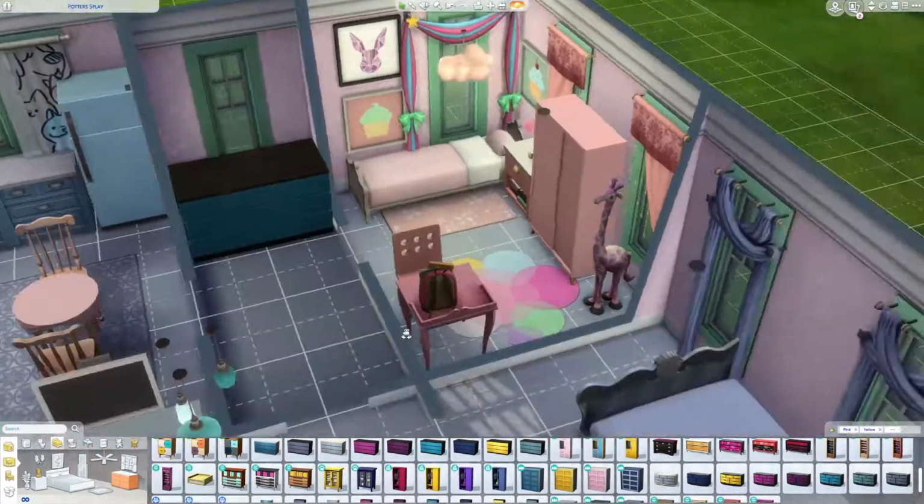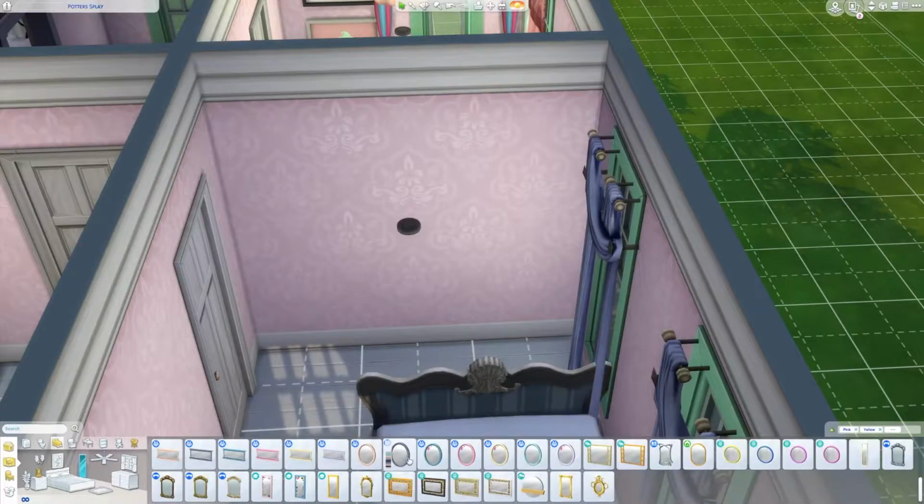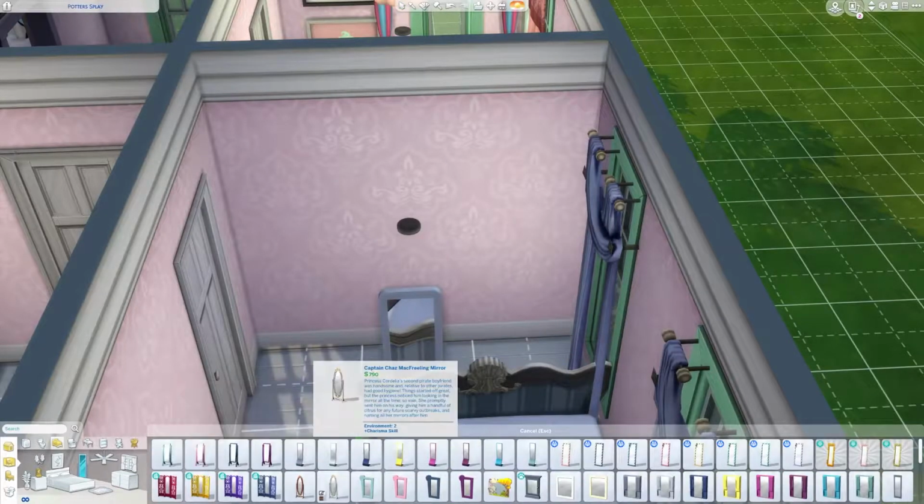And this is where I put the dresser in. And then I was like, this looks good. It didn't look good. I got rid of it.